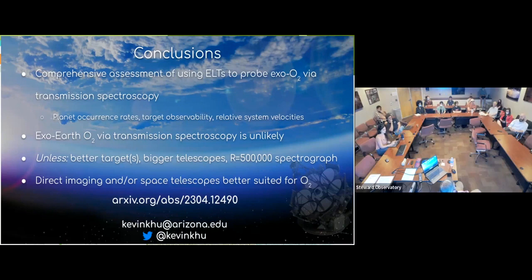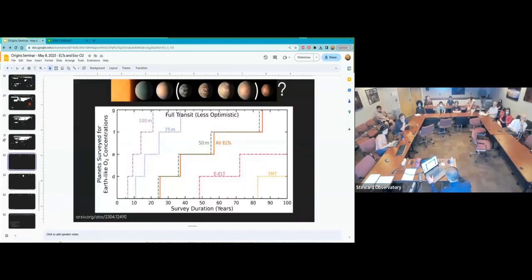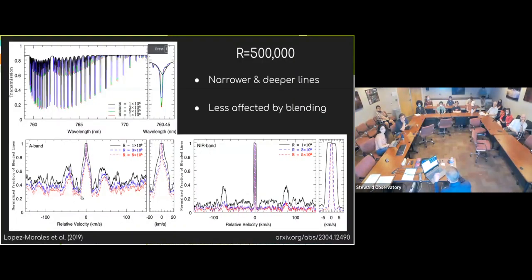Does that mean we need better analysis techniques to more closely separate exoplanet oxygen from terrestrial oxygen at smaller relative offsets? Because you had something like 50 kilometers per second. Plus or minus about 10 to 20 is where you're really screwed. In these wings, you will have a significant fraction of blending, but the background level of blending you're going to have to mitigate somehow anyway. So the main concern is if your relative velocities are near zero.